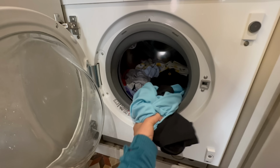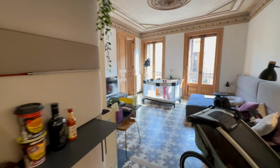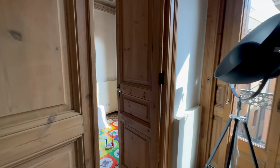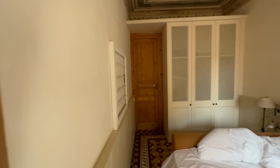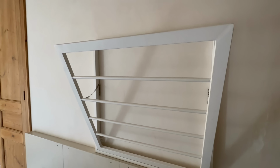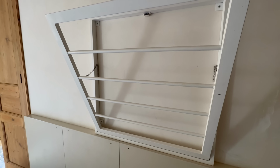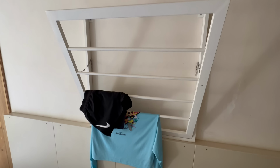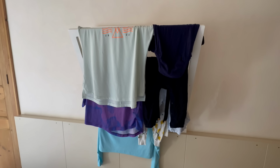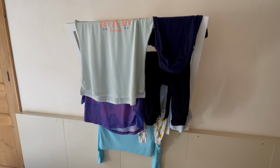Let's see what it looks like when I use the hanging thing in the bedroom. Okay, so this thingamadoogie comes out of the wall. So I'm thinking I'm going to hang some of our clothes here, but that doesn't look like it's going to be enough. Yeah, I think that was like 1/10 of the laundry I did. This is going to be exactly like being back in the Airstream. There's going to be laundry everywhere.